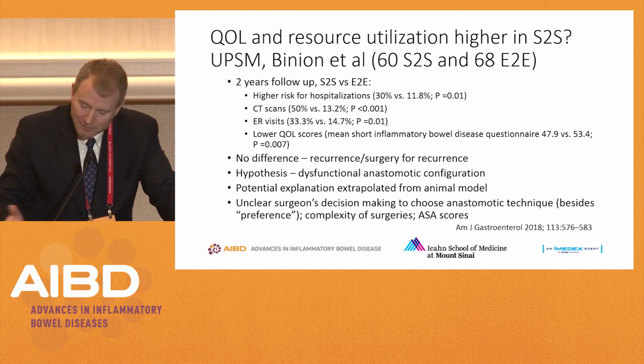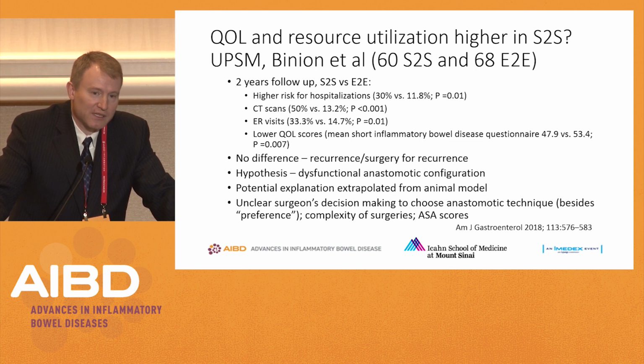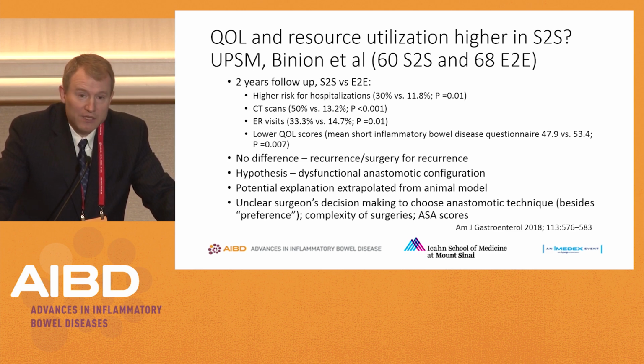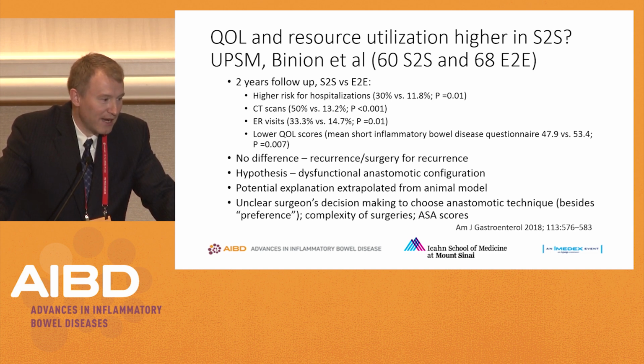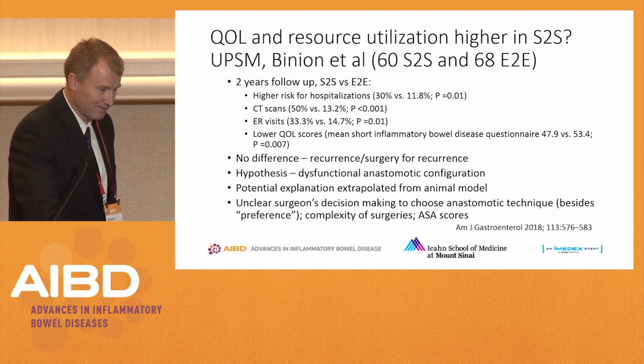There are potential flaws in this study in that it's really unclear why a surgeon will decide to perform one anastomosis or another, and there is a lack of explanation of the complexity of surgery or ASA scores. To summarize, I do it my way. It is fast. It's to be proven if it has any dysfunction, because this is very intriguing data, and we need more studies to prove that. And with that, I will finish. Thank you.